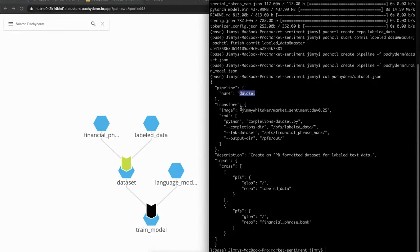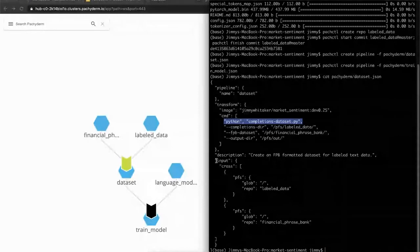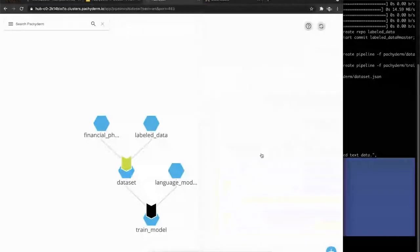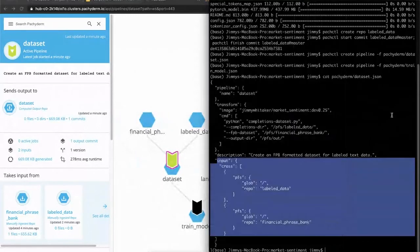And so what's actually happening inside of this pipeline when it runs is it's going to pull a Docker image where I've packaged up this code. It's then going to run this code on my data. And so how my data actually gets in here is through the pipeline definition inputs. So for example, in this pipeline, my dataset pipeline here, I have two inputs. I have my labeled data, and then I also have my financial phrase bank data.